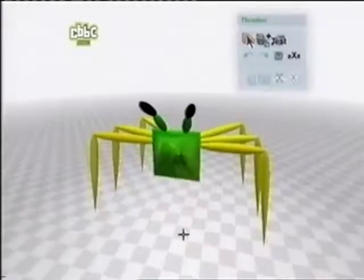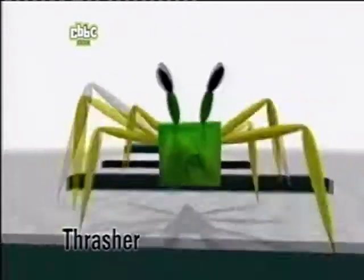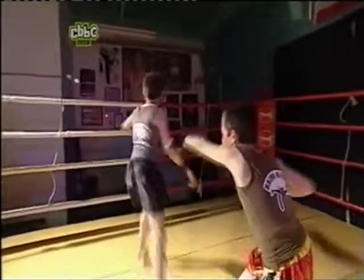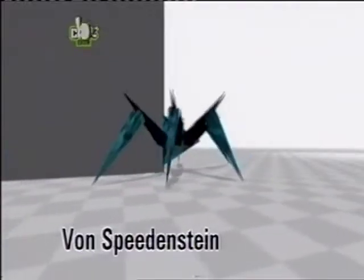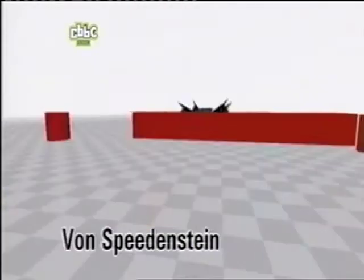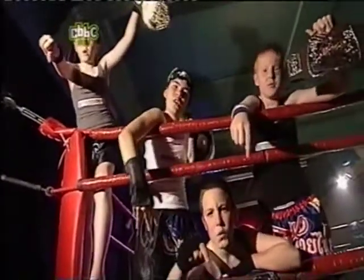Well, we've designed Thrasher for the hurdles. He's got very long legs, and when the legs at the front go forward, it, like, pulls the rest of the body forward with it. And he thrashes people. I designed Von Speedenstein to be good at pushing by giving him a square face. I also worked on the stability, because you don't want a zook that's falling over, do you? If you mess with the Velocirippers, you'll be going down!